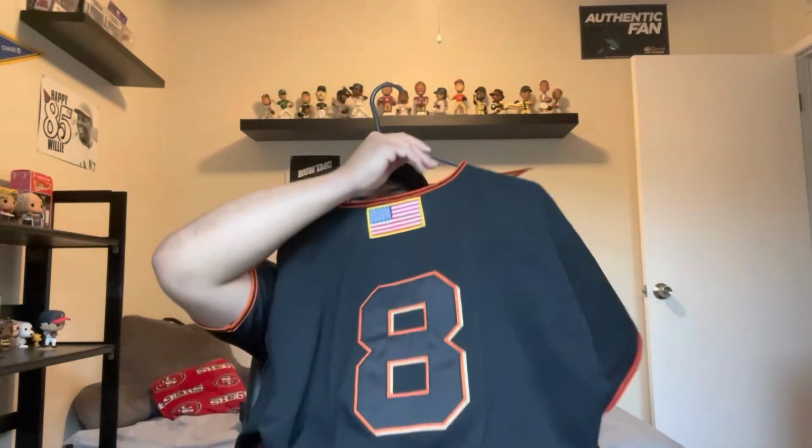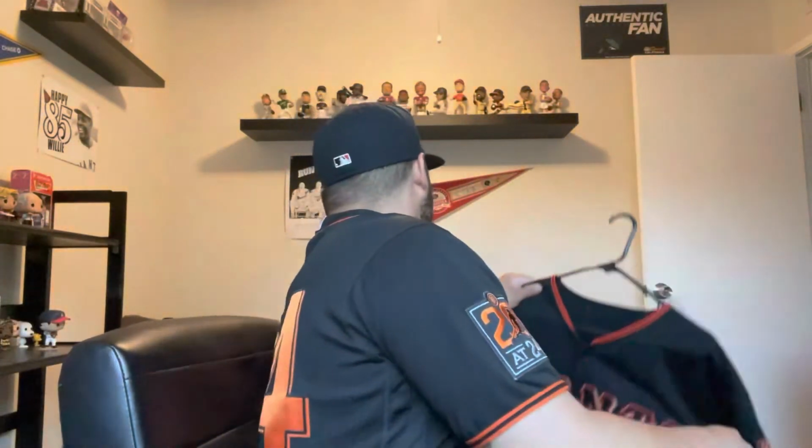So I definitely would have to say that my top Giants jersey that I own, in the sense of how it looks, nostalgia, what it means to me, would have to be this 2001 game used alternate Friday night Calvin Murray jersey. So that's going to be my top 5. It's a little bit different than everyone else's, but my collection is a little bit different than everybody else's.